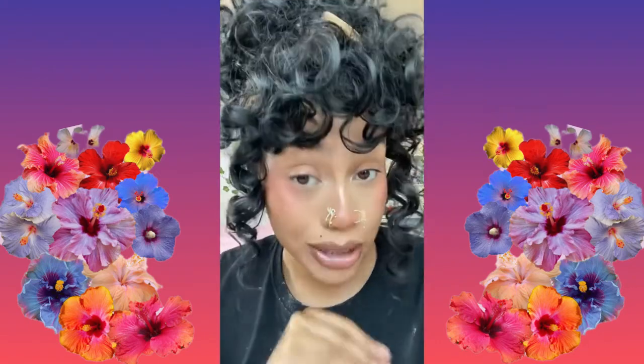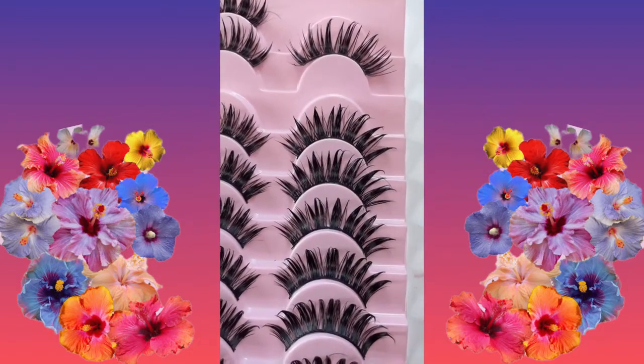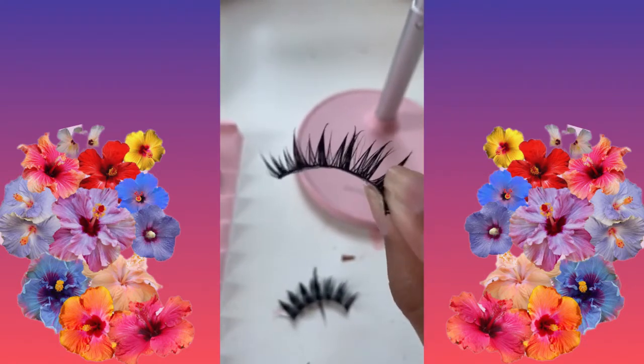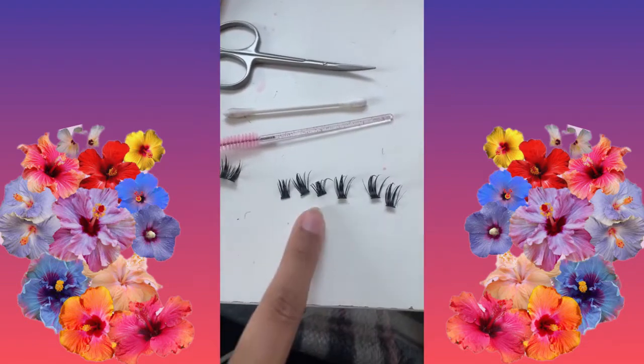Now we gotta cut the strip lash because we can't just stick the whole thing underneath our lash line. So all I'm gonna do is cut in between each little cluster until I have about 6 or 7 pieces. Before you do that though, make sure you pick off all that adhesive from the packaging until it's nice and clean like this. And here's our clusters. Make sure you keep them in order.